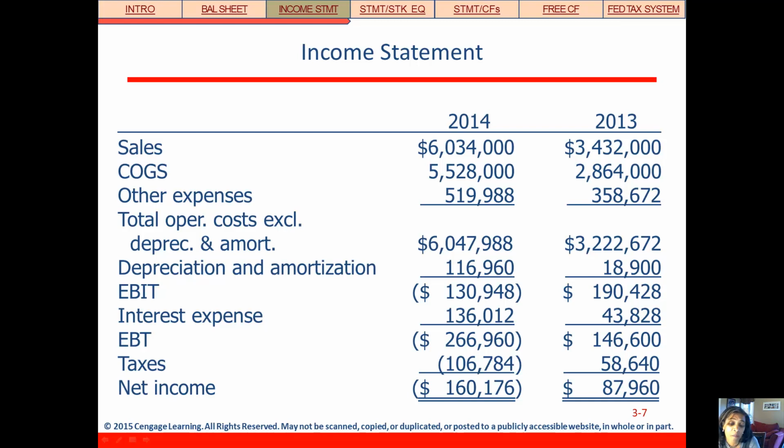And so now, as we expected from that decline in retained earnings on the balance sheet, we have negative earnings. So operating income is negative. That's the EBIT, earnings before interest and taxes. Earnings before taxes is negative. And then our taxes end up being negative as a tax credit, giving us negative net income.